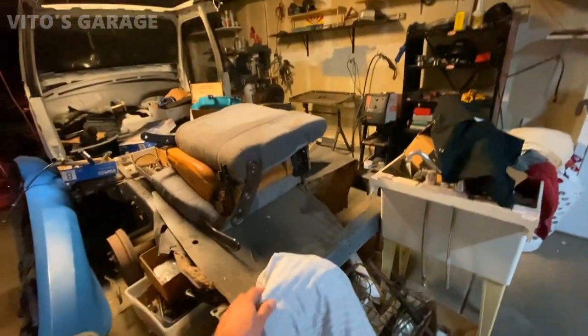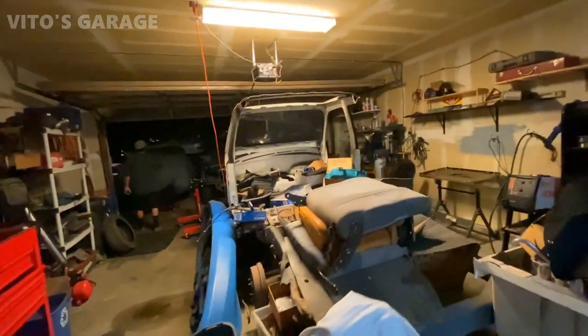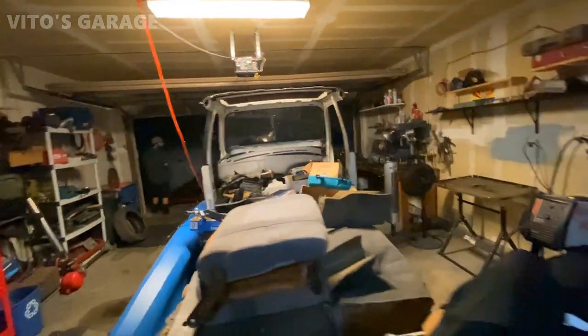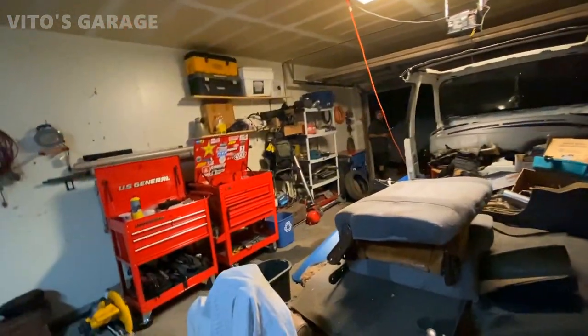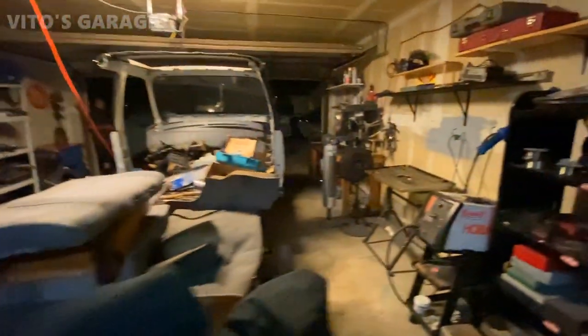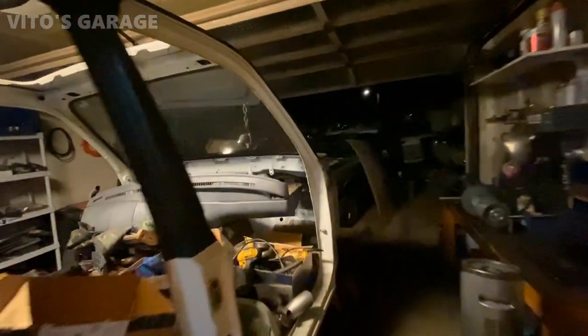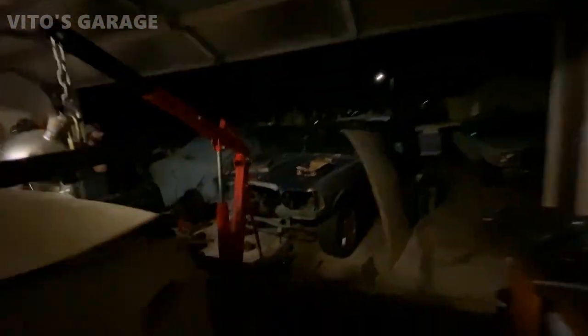All right, guys, this is Spencer's garage. A lot of cool stuff here. He's building this truck. It's gonna have an OM617 turbo in it. It's got a lot of cool stuff and parts, and this seat will go to one of the cars he's working on. There's the OM617 right here.